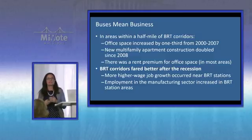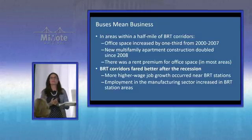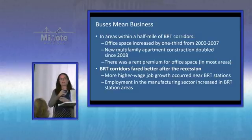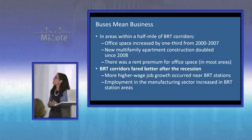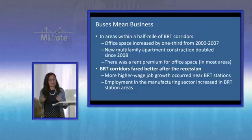It's a long list of systems that they looked at. They looked at Cleveland, Los Angeles, Phoenix, Pittsburgh, the Bronx, a whole bunch of communities, Las Vegas, and Eugene, areas big and small, and they found across them that office space increased by a third in the area. And they did the research over the time of the recession. And they found that areas along the BRTs that they studied did better in general than each metropolitan area.